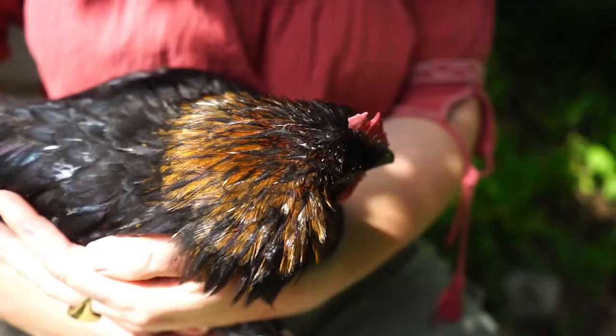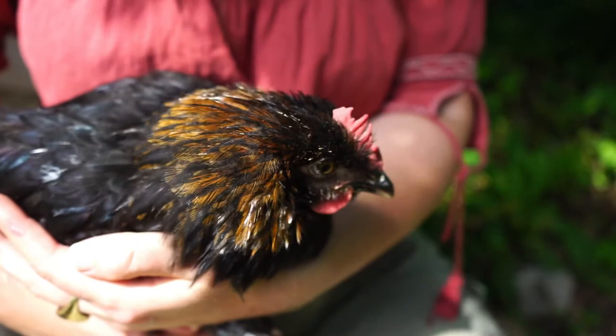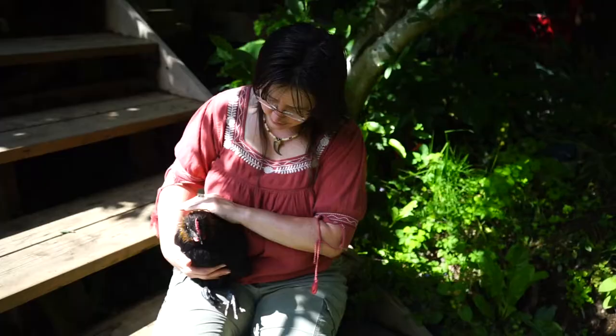We're just trying desperately with a mixture of scrambled eggs, his own regular chicken mash, which is a grower mash that we're using, and yogurt. We're trying to help him build back his strength. And we think we see some progress, but it's very, very slow. I hoped he would bounce back faster, but I guess when you've lost half your body weight in fat and muscle, it doesn't come back so easily.